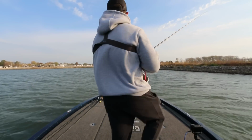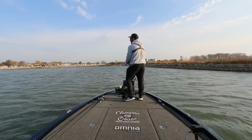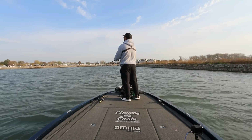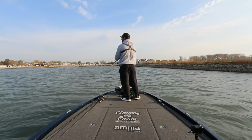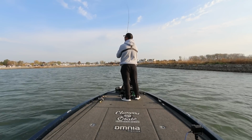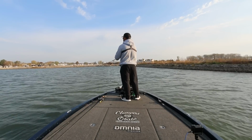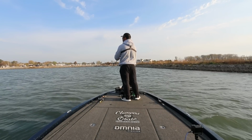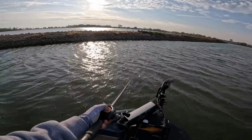We got bait. I mean, I'm seeing bait on my graph. The grass in here feels crispy. A lot of times when grass dies, it'll get hung up on your bait super easy. And when it's still green and still crispy, you can kind of pull it free without getting it completely hung.